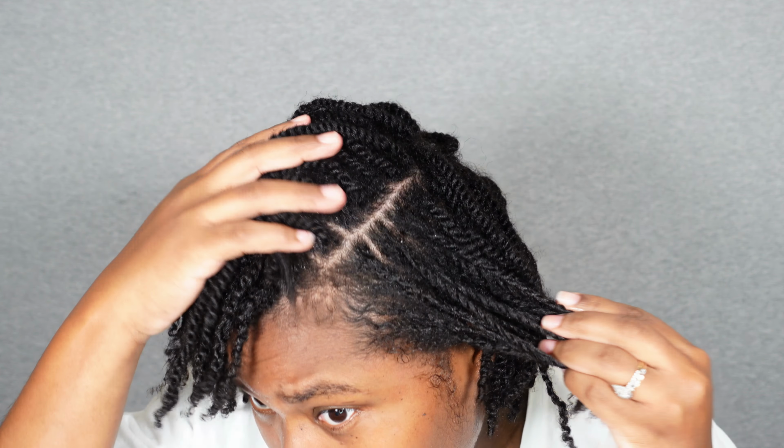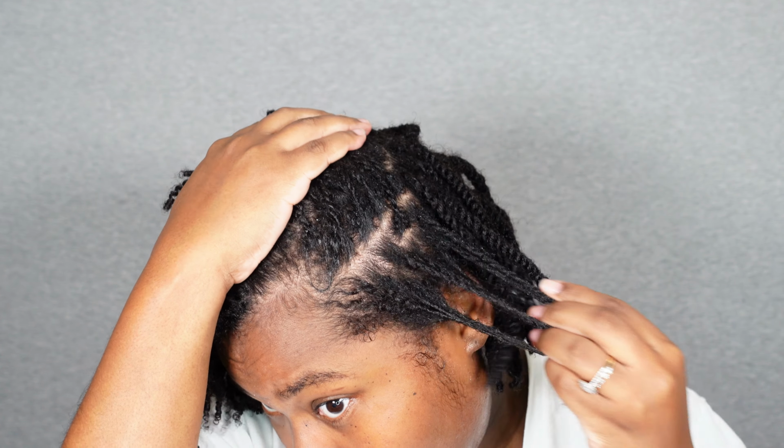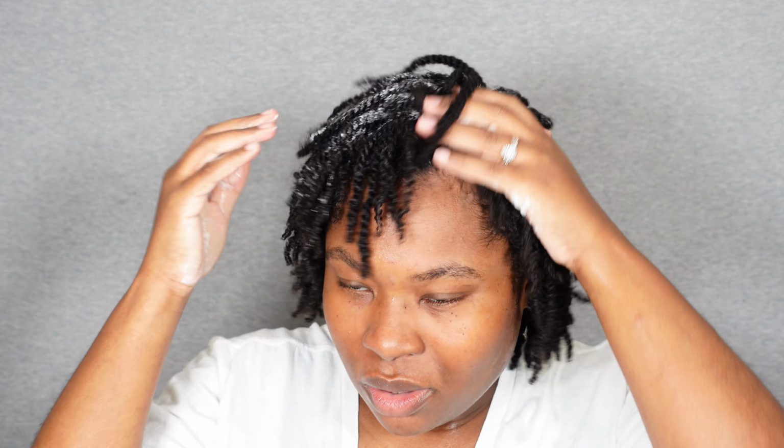After that, I'm going to follow up with the products in the 4C Only collection. Those core products: the shampoo, deep conditioner, leave-in conditioner, and the styling cream. Comparing the liquid poo and the shampoo, I can tell immediately that the liquid poo definitely is more cleansing. So if you need a deep cleanser, the liquid poo is going to be perfect. If you want more of a moisturizing shampoo, I'd go with the already existing shampoo in the collection.